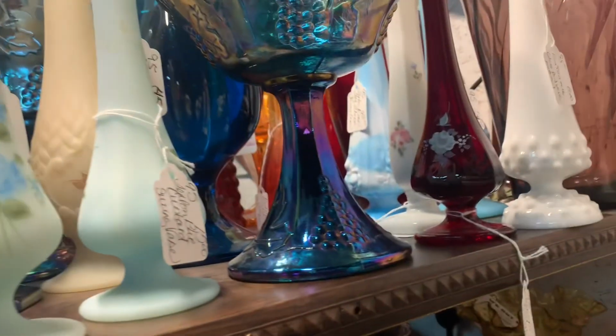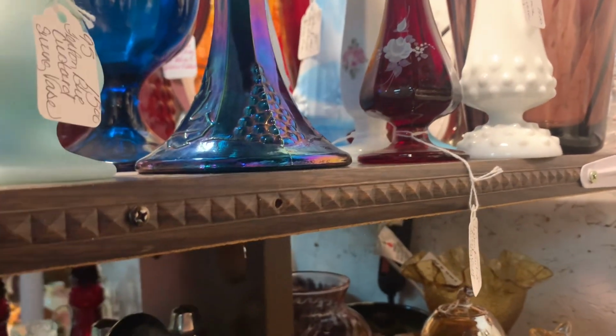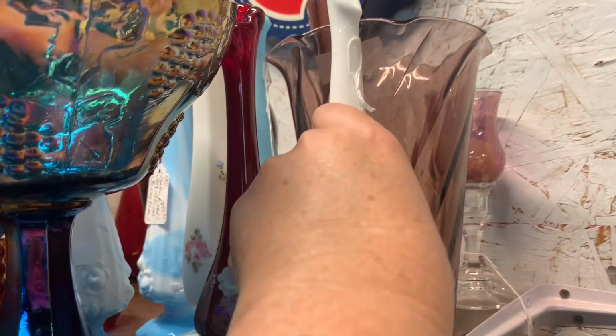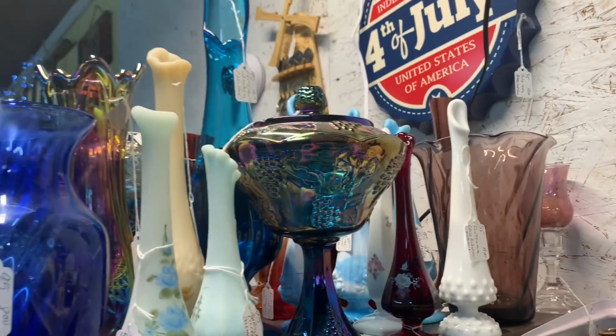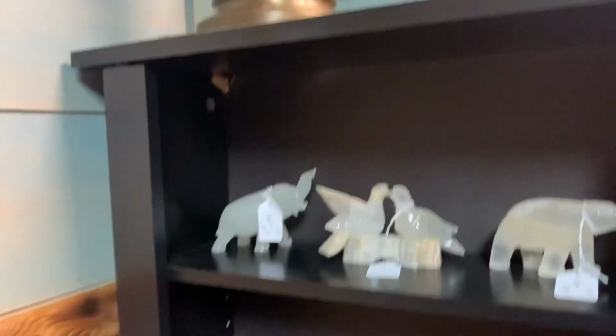But if we're collecting for our personal collection, Mary Beth likes the big ones. So I'll have to leave that one behind. And I always look at the little milk glass hobnail ones. I love those as a set. So I like to get those in groups of 3. So fun to look at, but nothing for resale there.